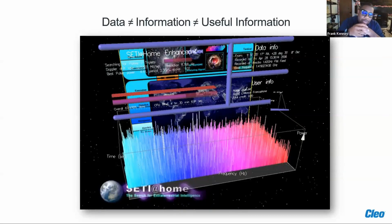So the second topic I want to talk about, we're collecting a lot of data out there, folks. But the data is not turning into information. And what data is turning into information, hence artificial intelligence, machine learning, and ChatGPT, and some of those other things, it's not really useful information. It's not really information that we can help with.